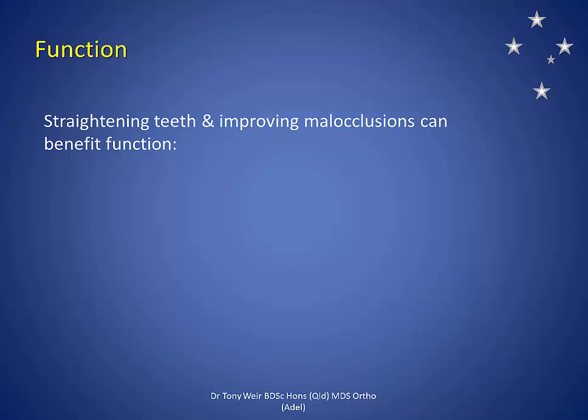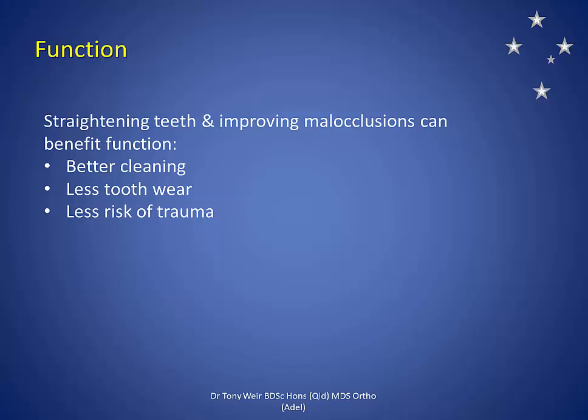What about function? Well, straightening crooked teeth and improving bad bites or malocclusions can benefit function in the following ways. It certainly enables better tooth cleaning. There's no doubt that straighter teeth are much easier to be kept clean, less responsible for gum disease and dental decay. Well-aligned teeth are also predisposed to less wear and damage from chewing problems. There's less risk of trauma to teeth.